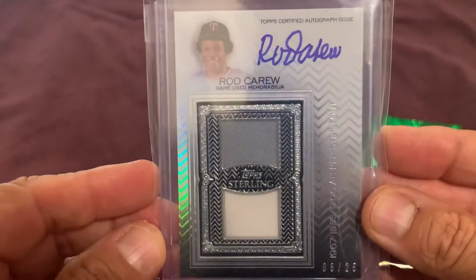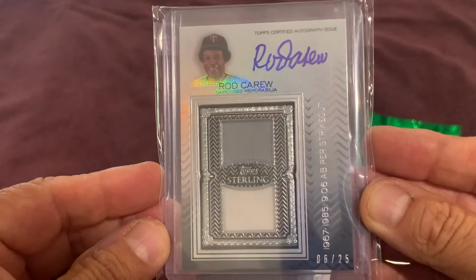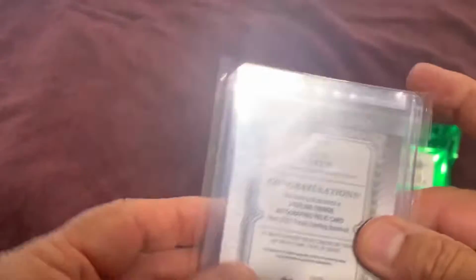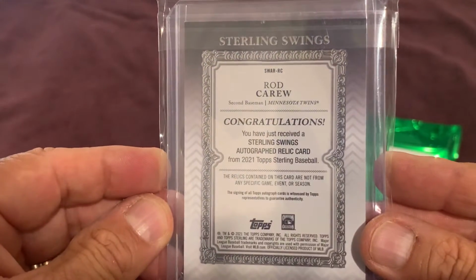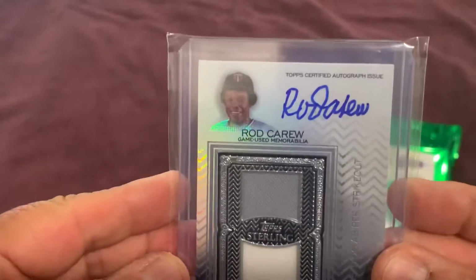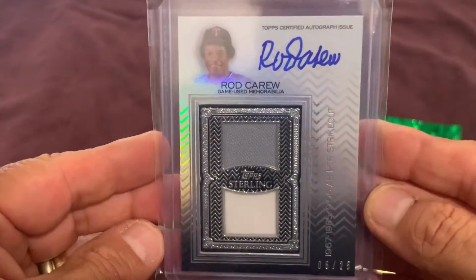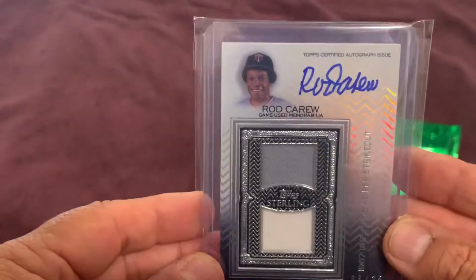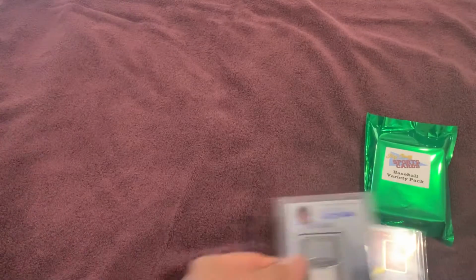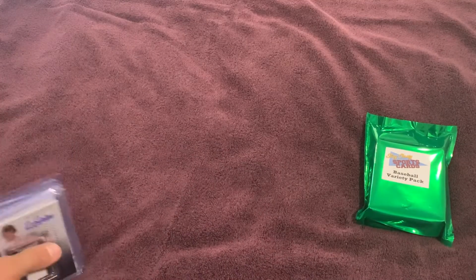Rod Carew. Game used memorabilia. Out of 25. Two pieces of two different parts of his jersey. Autograph. Oh, yeah. I didn't even notice that. So autographed as well. Holy crud. I saw dual patch. Auto, Rod Carew. Incredible. That's a $100 pack.